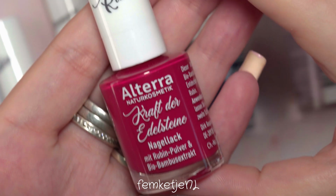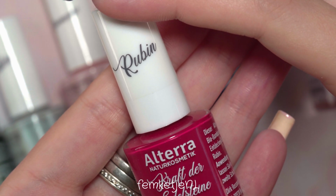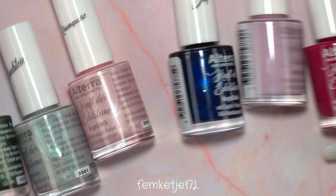But yeah, I really love these colors, especially the dark blue and this beautiful ruby color. It is gorgeous. And I'm pretty much thinking of doing a full-on swatch and review video of these polishes in one specific video.